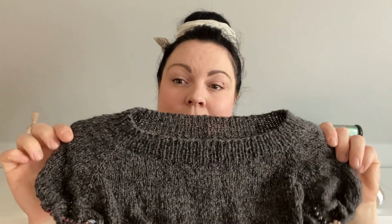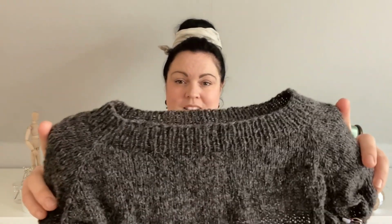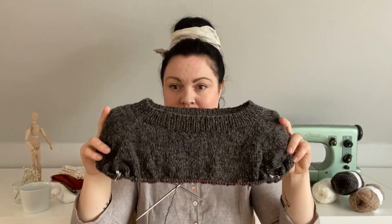This is actually something that I really, really want in my closet, but it's maybe not the most fun to knit. But this sweater, together with some high-waisted skirts, I just think this can be a really good staple in my wardrobe.